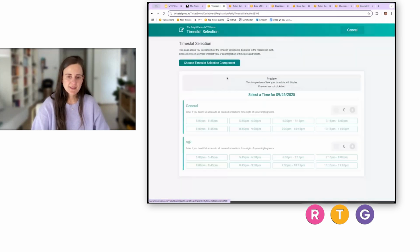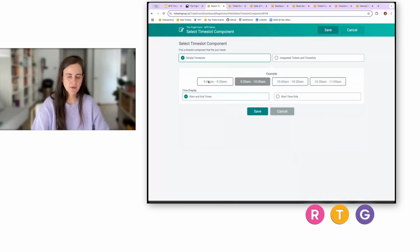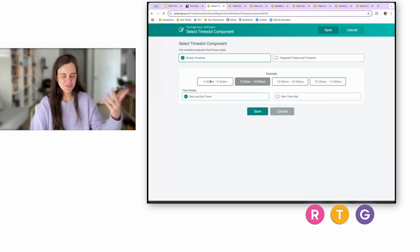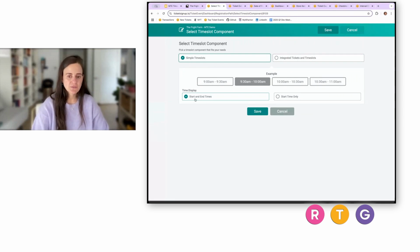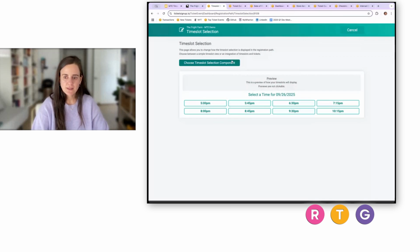And then with your time slot selection, we are choosing a ticket and then a time slot. But you can also choose to reverse that so that you just choose your time slot first and then you choose your ticket type. And you can choose whether you want to show both the start and end times or just the start time. And so we choose that.